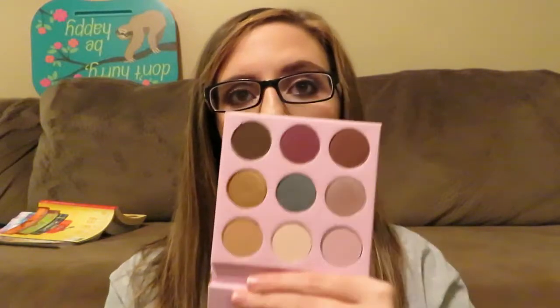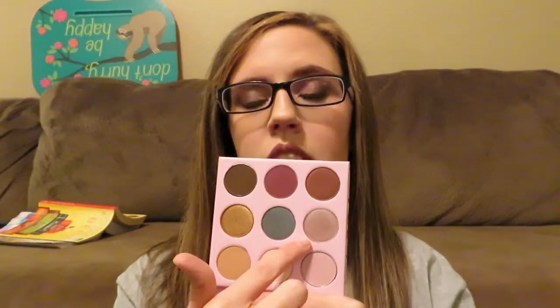The next palette is the Winky Luxe palette. It's the Kitten palette, and I got this out of a BoxyCharm. Most of the colors, except this one right here, I don't like this one at all. It does not show up, doesn't have a lot of payoff. But that was my favorite color in the palette until I actually tried it, and then it didn't show up, and it creased like crazy on my eyes, and it was just a really big disappointment.